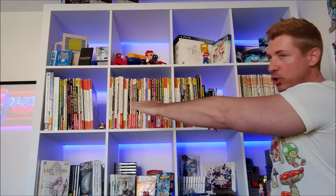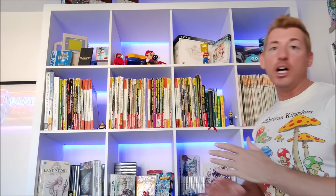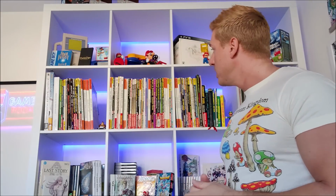This whole row, as you can see, is nothing but strategy guides. I have a love affair with strategy guides. I love strategy guides. I cannot get enough of them. This is what I said before. You could spend 60 hours playing a video game to get the story, or you could spend one night and read the strategy guide and be like, oh yeah, I remember that, oh yeah, that's what happened. So it's a way of reliving and revisiting some of your favorite games in a pretty quick manner. So I do like strategy guides.